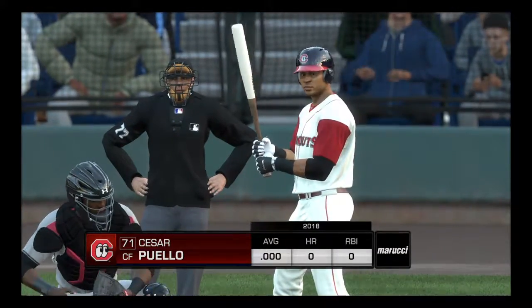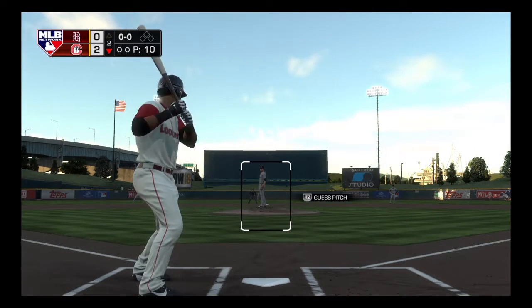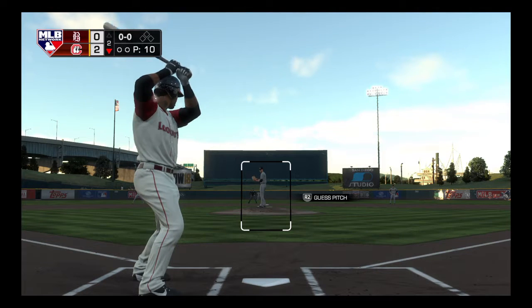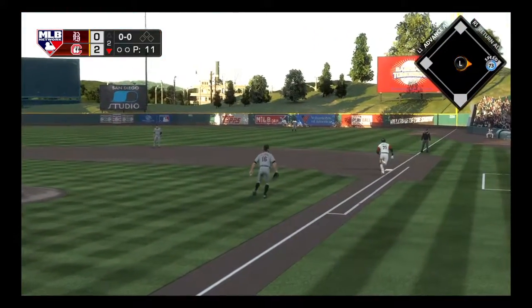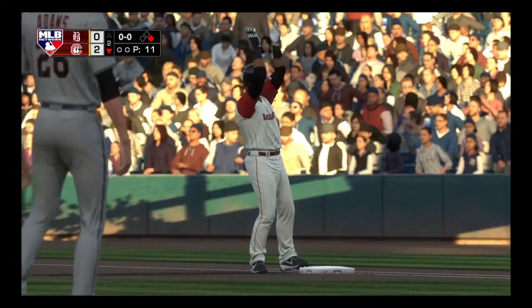Striding in, Cesar Puello, set to lead off the home half of the second. One of the keys to securing a win, they want to keep the pressure on and try to build that lead as much as they can moving into the later innings. From the stretch. Whoa, right back at him, and it hit him. And they'll have no play as he reaches first base safely.